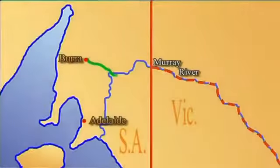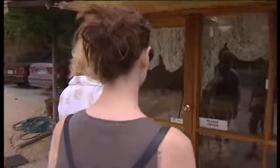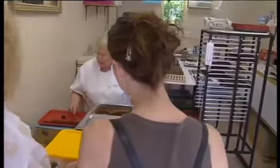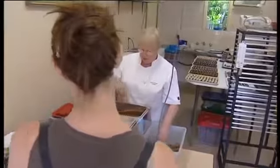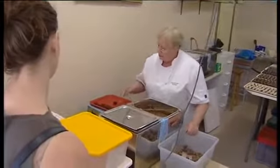Some of the dried apricots end up just along the river at a homemade chocolate factory near Waikerie. It's a small family business run by confectioner Janet Gross and her husband Dean. They began Country Cuisine 7 years ago as a wholesale business, but now sell about one third of their output to passing tourists. Janet's background as a professional confectioner is essential.